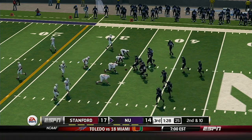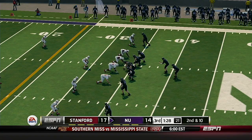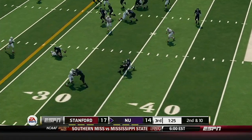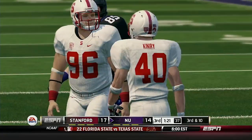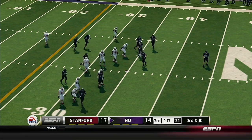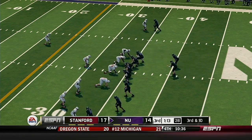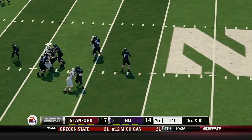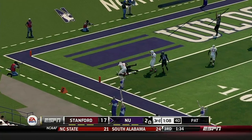From the 34-yard line, it's second down. Caught him, but they're going to lose yards. He was tackled immediately. Loss of 1 yard on the play. That brings us third and 10. We're going to work. Lets it fly. He's got it. Touchdown.